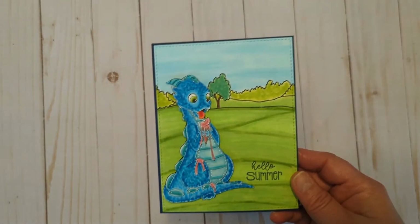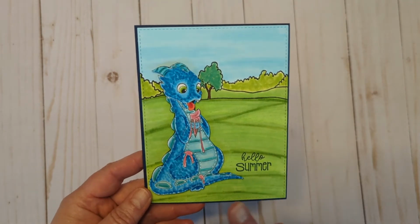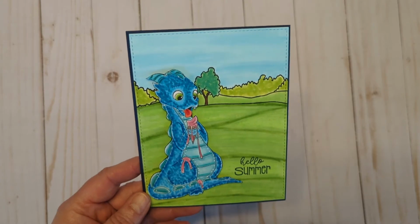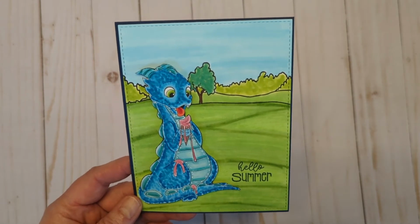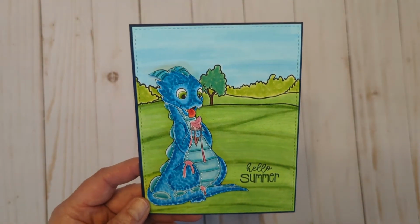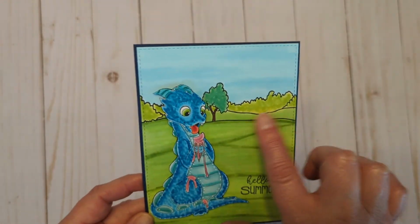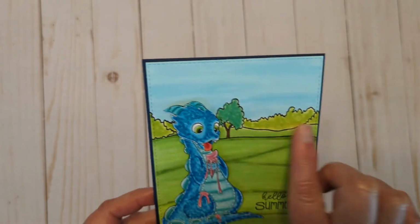Next up, I was so excited to be asked to be a guest designer for Sweet November stamps for their Summer Dragons release. This is Froyo, and he just cracks me up because he did not choose his cool treat very wisely, because every time he goes to take a bite, it melts his little frozen yogurt or frozen ice cream. I did use another clear set from Sweet November stamps to create this background back here.